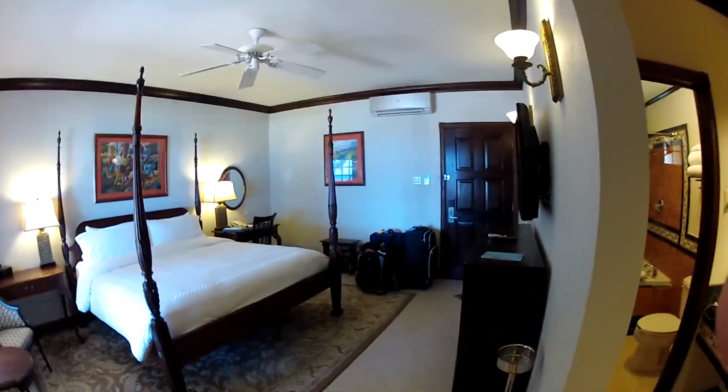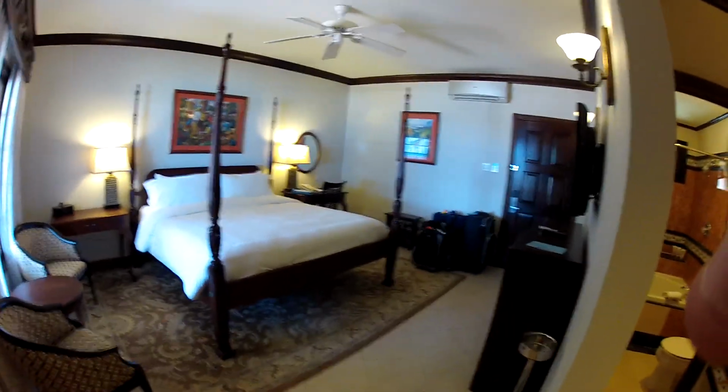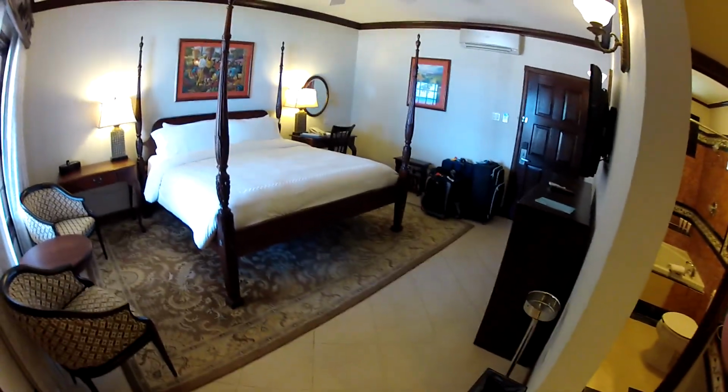So there's our room, Sandals, 1276 Montego Bay. Awesome room.